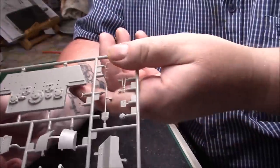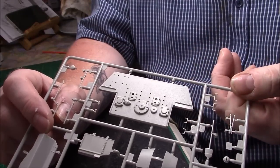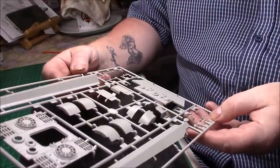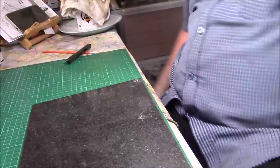There we go, you can see it now. Nice cast texture on there. And then we have a few of the Pioneer tools there, which are quite nice looking. Yeah, they're quite nice, a bit delicate, so be careful with those. Have to be very careful with them as we put them back. We don't want to be damaging anything before we even start.